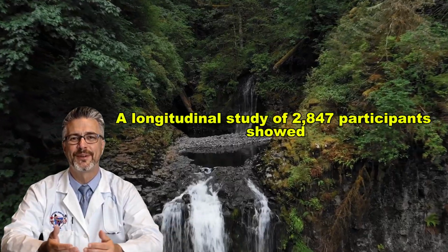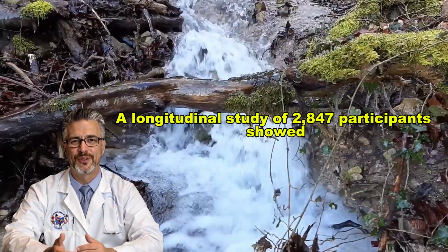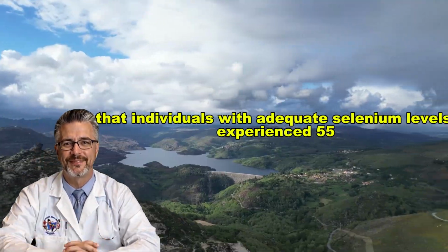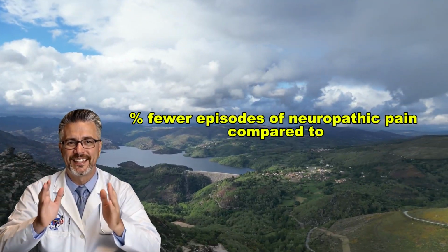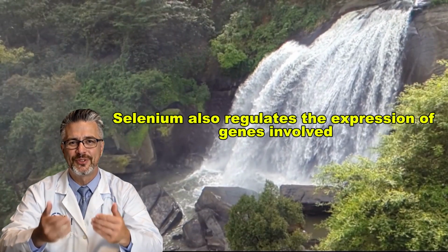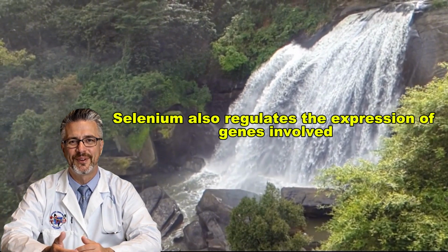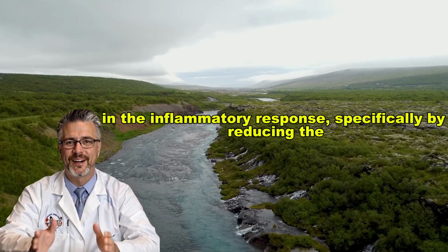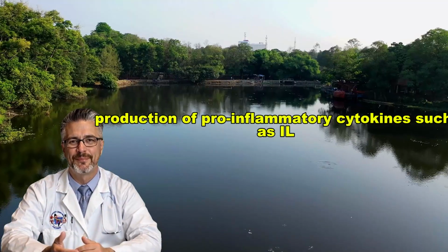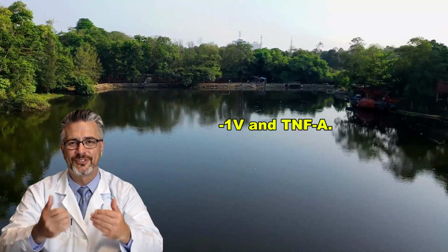A longitudinal study of 2,847 participants showed that individuals with adequate selenium levels experienced 55% fewer episodes of neuropathic pain compared to those with a deficiency. Selenium also regulates the expression of genes involved in the inflammatory response, specifically by reducing the production of pro-inflammatory cytokines such as IL-1β and TNF-α.